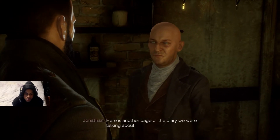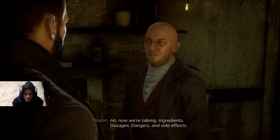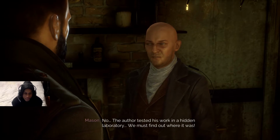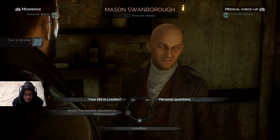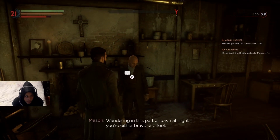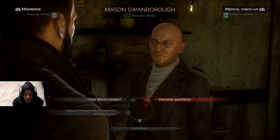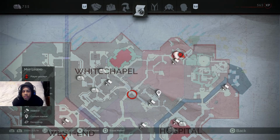Here is another page of the diary we were talking about. Ah, now we're talking. Ingredients, dosages, dangers, and side effects. This is it. Is the diary complete now? No. The author tested his work in a hidden laboratory. We must find out where it was. Please, find me more pages, Doctor. I'm sorry, what? Goodbye, Mr. Wandering in this part of town at night, you're either brave... Bring back the braille notes. 4 out of 4. Goodbye, Mr. I'm so confused.